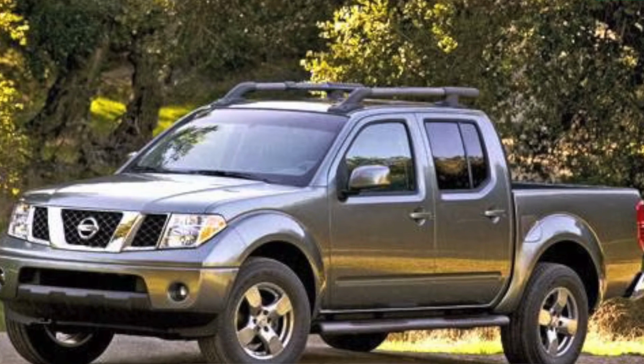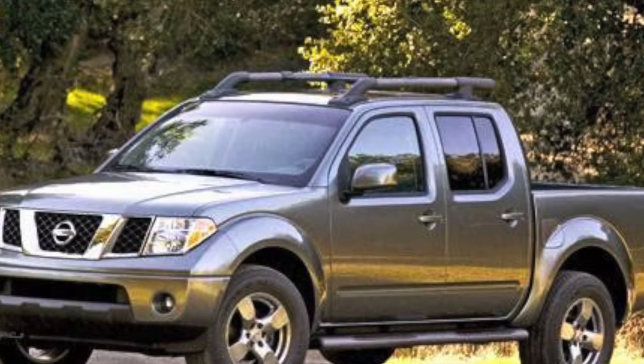Pretty much any Frontier, they look exactly the same. Just get one that's under 100,000 miles. Get one that is after 04. You get one after 04 because you don't want one that's like 20 plus years old. So under 100,000 miles, after 04, 05. And you just clean it up.